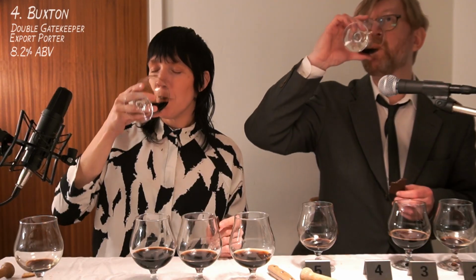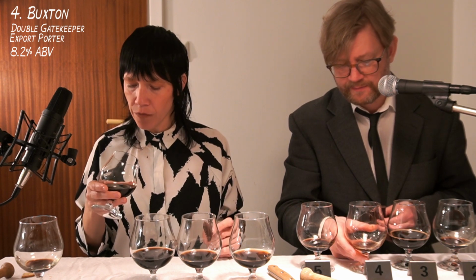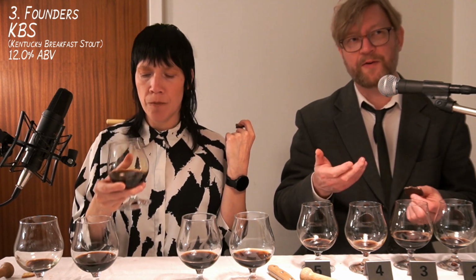Yeah. You usually say porters and stouts with chocolate are a perfect combination, but so far, not really a hit. Number 3 then maybe, with something more boozy, maybe the combination is better. I think the chocolate is too sweet. I didn't like it. I don't think it's too sweet, but it has almost overwhelming dark chocolate. This one is only bitter now.